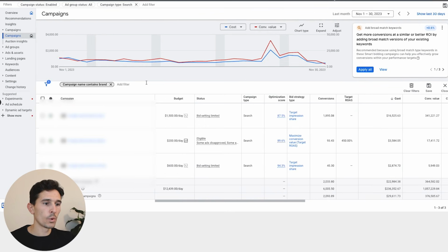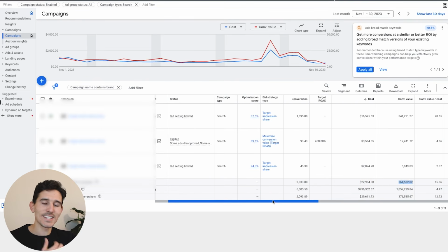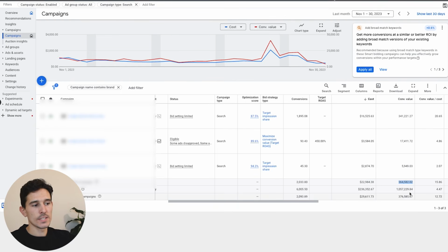In this case, we ran a boatload of branded search. In the month of November, this business spent nearly $23,000 in branded search to drive $364,000 in revenue. You might say this revenue could have happened without this, but check this out.